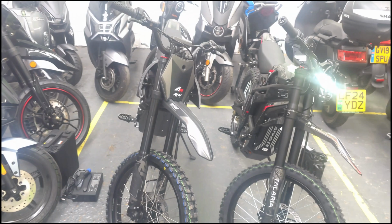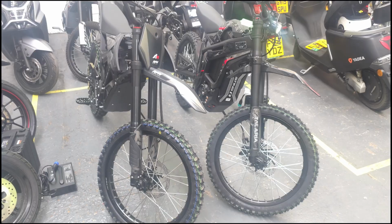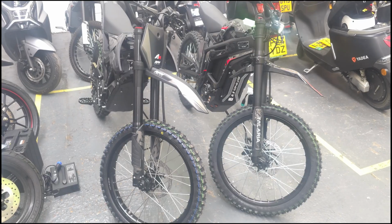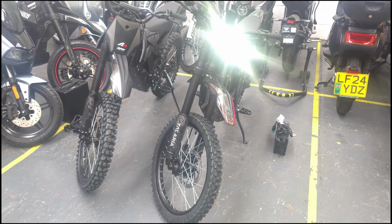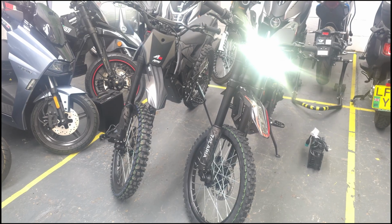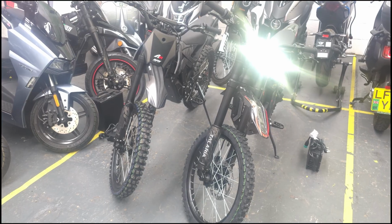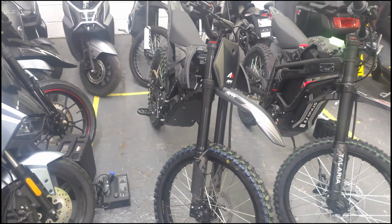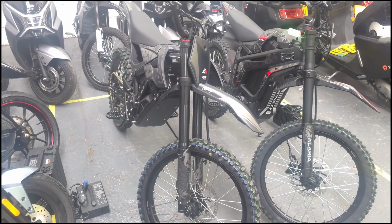One of the big differences which might sway you is actually the price. So again, pretty similar bikes in terms of power, performance, etc., but the price of the Talaria is $4,895. The price of the RFN is $3,995. So you're talking about £800 difference. So your question is, is that worth it? Do you want the brand that you know, which most people know, Talaria, or do you want a bike that on paper is more powerful with more battery, bigger, etc.